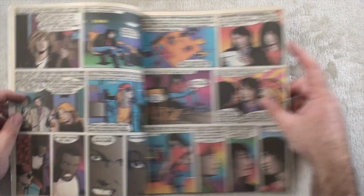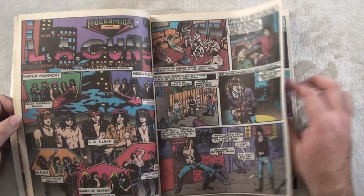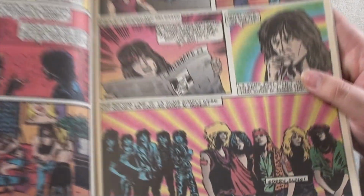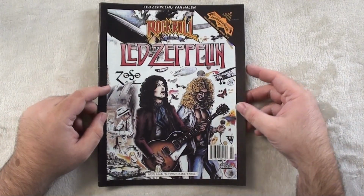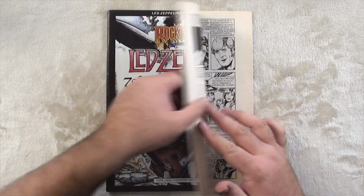Bright colors, which is not necessarily what I would think of in a heavy metal rock magazine. You know, that's just so cool. It's just neat. I love these big ones. This might be the last one in there. Nope, one more. So here's Led Zeppelin. Very cool. This is another one of the big ones.